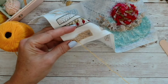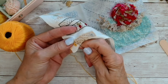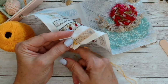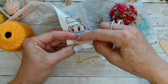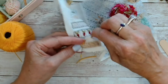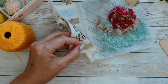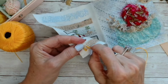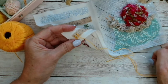So come up and back down and take a stitch back up next to the one you came up at first, and wrap your needle with enough wraps that match that stitch you've taken. 1, 2. I did a few too many on the first one. It doesn't matter. I've got wonky carrots. I've done too many on this one now. Then you just pull it through and back down.